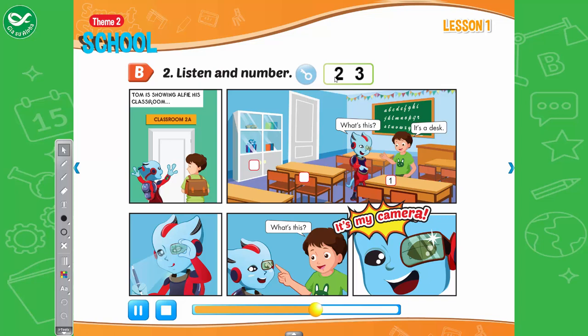2. What's this? It's a chair. 3. And what's this, Tom? It's a cupboard. Hey, Alfie, what's this? It's my camera. Cool.